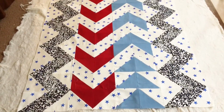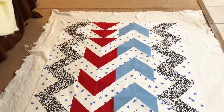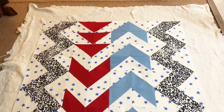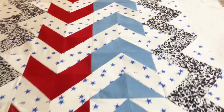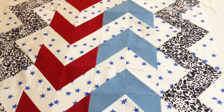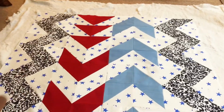All right, here it is, the finished quilt top. I am very, very proud of me for getting in here and finishing this. I thought I'd have major challenges with this. When these were still in panels, it didn't seem like these would line up, but they did. They actually did line up.